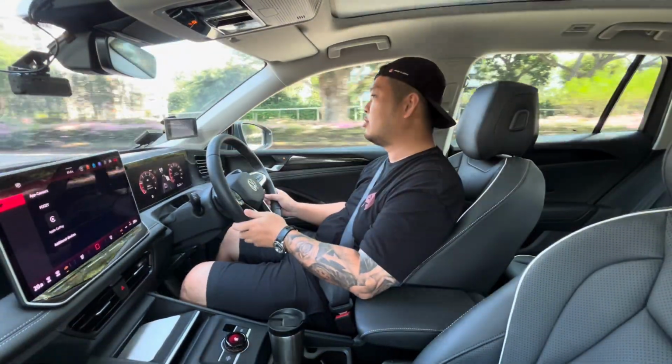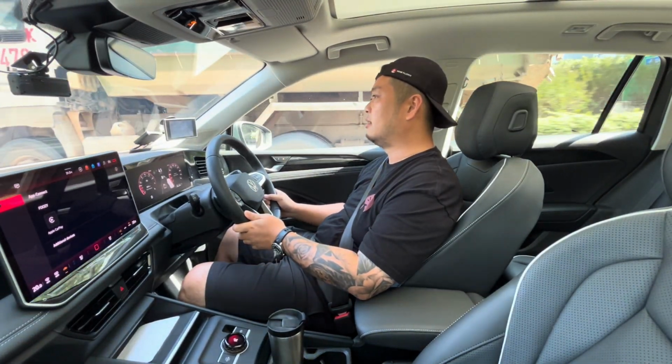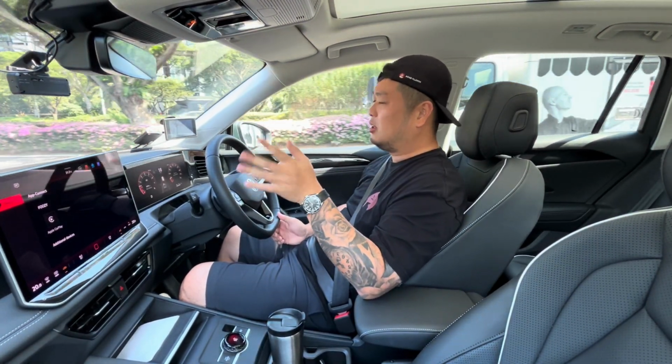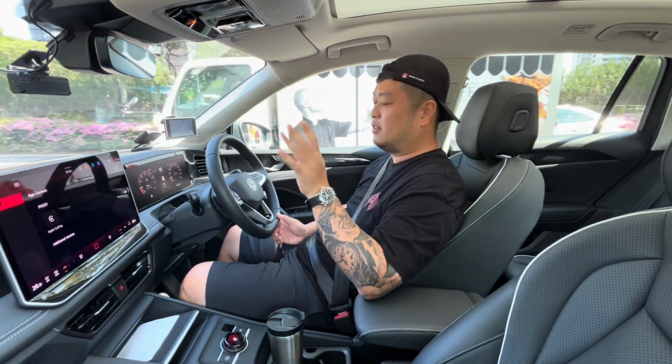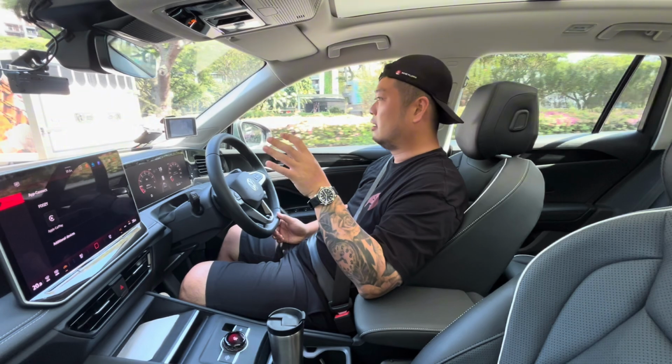Oh no, I'm running into traffic again in the morning. Oh, that's a little bit sad. Okay, it's a little bit unexpected. But anyway, very comfortable cruising car. So 120 kilometers per hour in this car feels like nothing. The car still feels really comfortable, really planted.